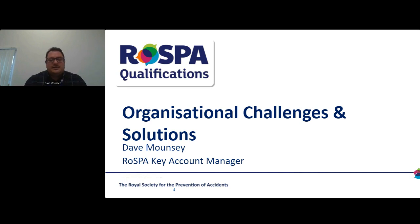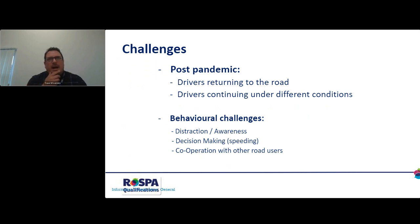So road safety and driver behaviour has always been an area of concern, not just for ROSPA, but certainly wider commerce. And more recently, post-pandemic, there seem to be two main issues that organisations have brought to the table across all industries, really. Firstly, the drivers that have been off the road, whether that be through either furlough or job role changes, changes to the organisation, whereby individuals have been unable to continue to develop and continue their driving skills.